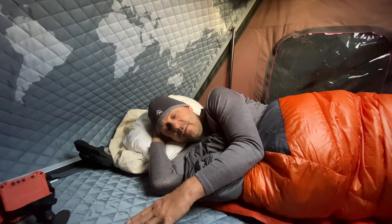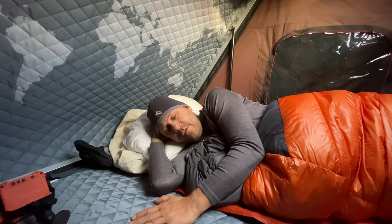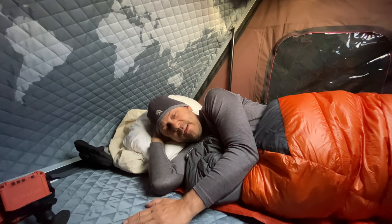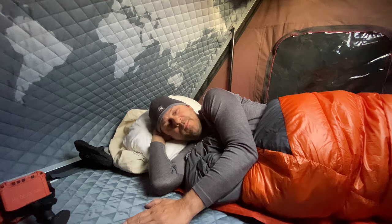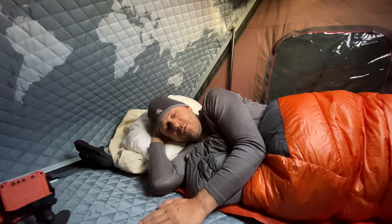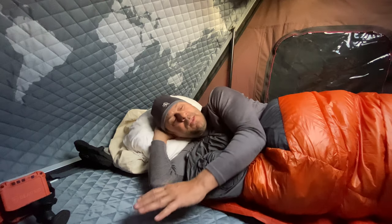The padding here is almost soft enough to sleep on without an air mattress. I climbed up here last night and almost fell asleep without even my air mattress or my sleeping bag. I had to wake myself back up to fill up the air mattress and get inside my sleeping bag. And I'm glad I did, because it did get cold last night. But surprisingly comfortable.